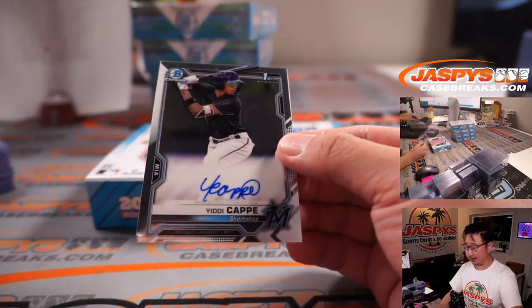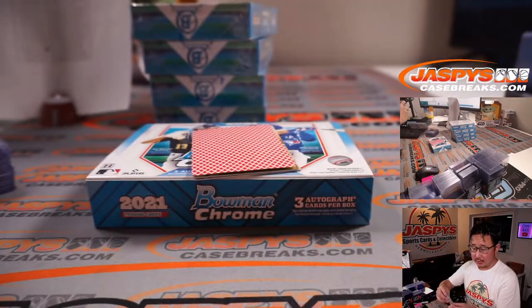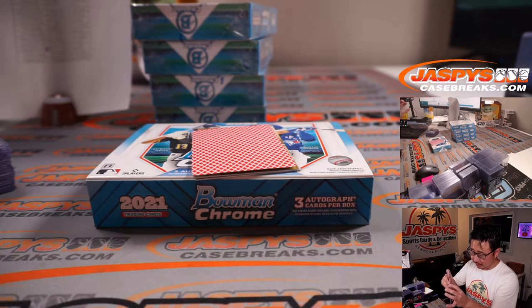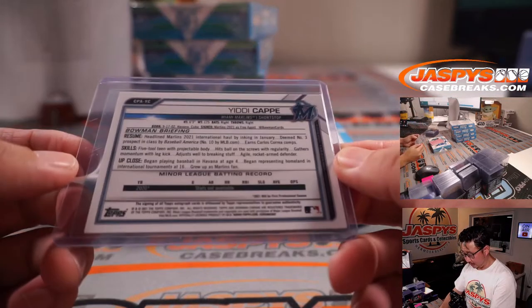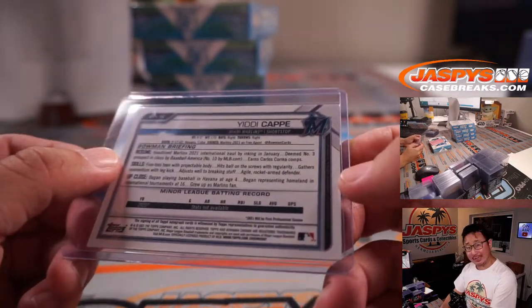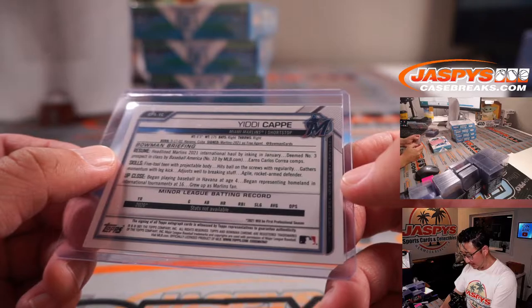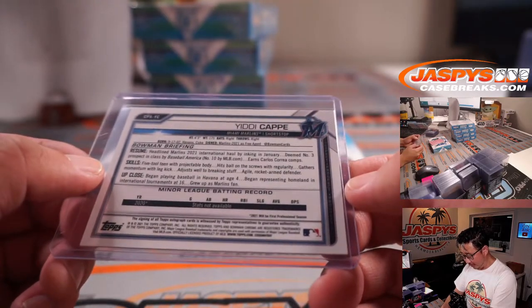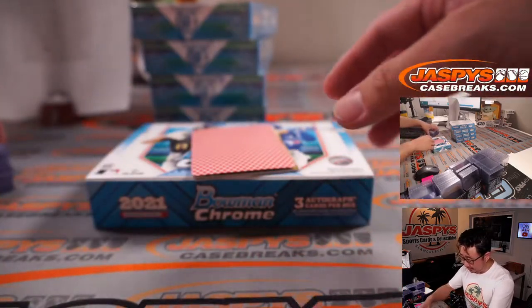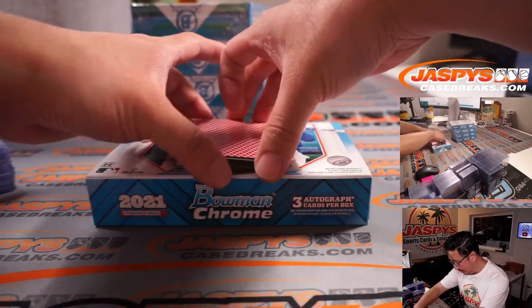Jasson Dominguez, Bowman first. That's for Joe and the Marlins. Picked up the Marlins straight up. Deemed number 3 prospect in his class by Baseball America, number 10 overall. I feel like I've definitely heard of him. Some of these prospects, I'll be honest, I just haven't heard of. But I have heard of him.